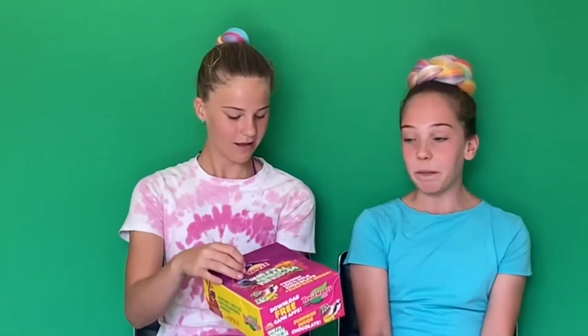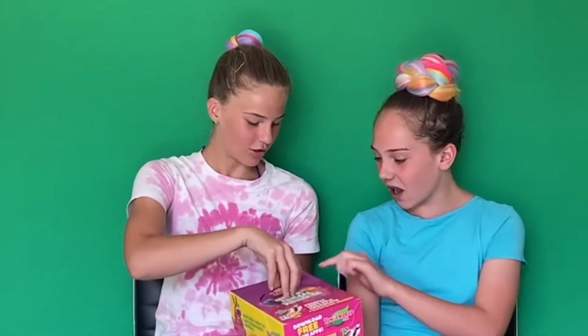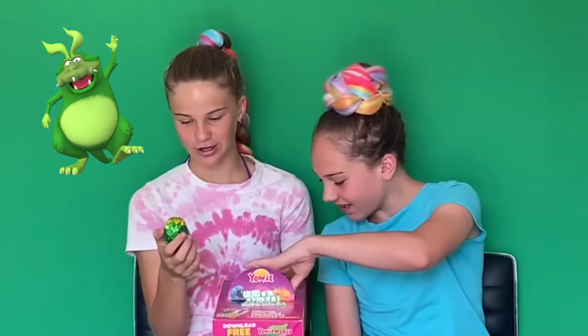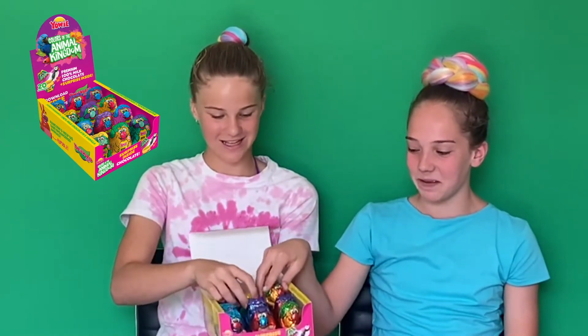So should we get into it? Okay, let's go. 3, 2, 1. Oh my God, that is so cool. The colours are amazing. This one's name is Crag. They even have names. So this is all of them, isn't it cool? We'll just put them back in.